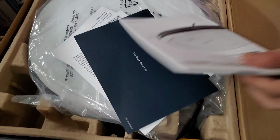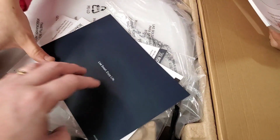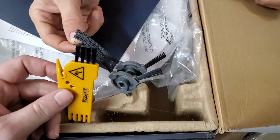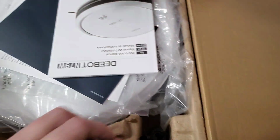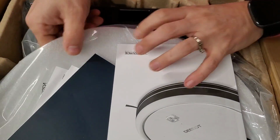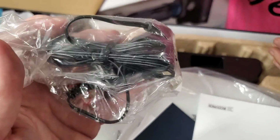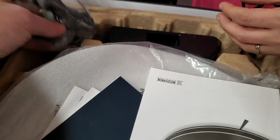Ooh, it looks brand new to me. It's really good. I don't think it's been out of its package. Yeah, I think you're right, because the brushes are still clean. I think this is brand new. Sometimes you can check with the cord if the cord is still wrapped. Yeah, that's still wrapped. I think it's brand new.